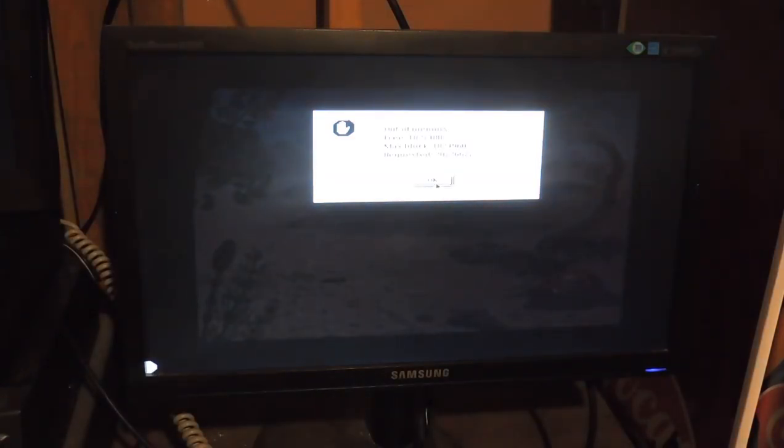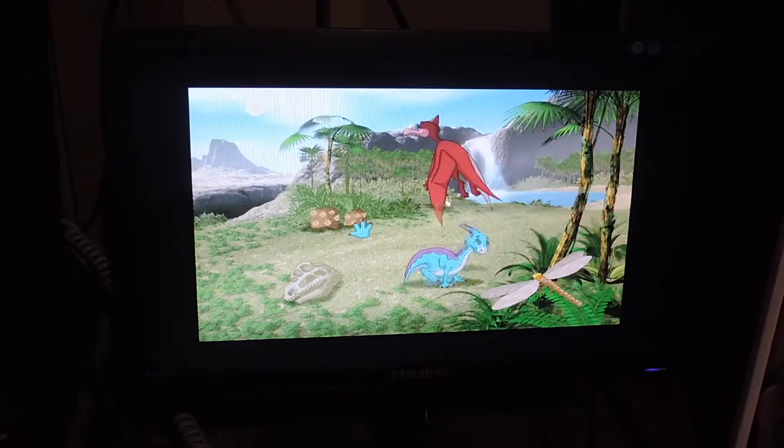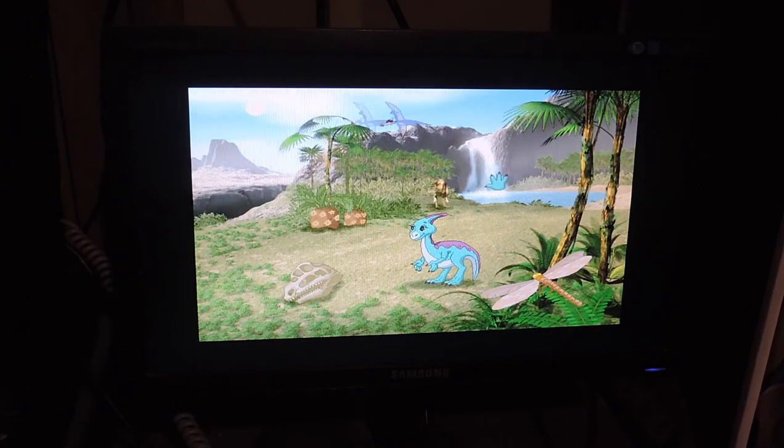Out of memory. Let's restart. We're back in Jurassic Park. That way. Yeah, there's a crystal over at the waterfall. That way to Bone Builder. Yeah, and there is a mini game in there. It's called Bone Builder. Let's see what this is about.